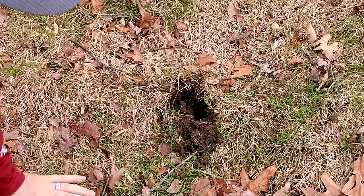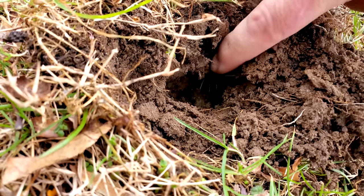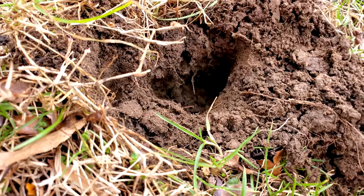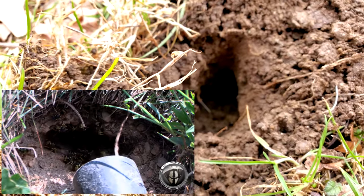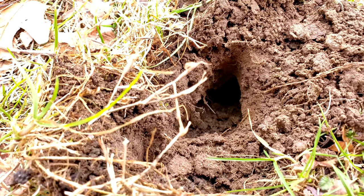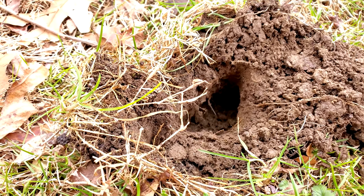All right. So just like that, you can see that this is a hole. See that? So moles will dig these tunnels, abandon them, and then in the springtime, a founding queen will turn that into her new nest. Let's get this to focus. There we go. So all of my ground nests you've seen me dig up, this is how they started. They started out as a rodent hole, and the queens dig them out and start their colony, and then they turn into these massive nests.